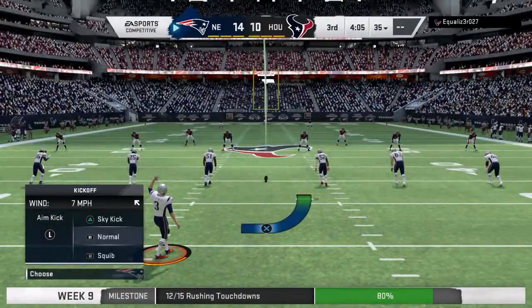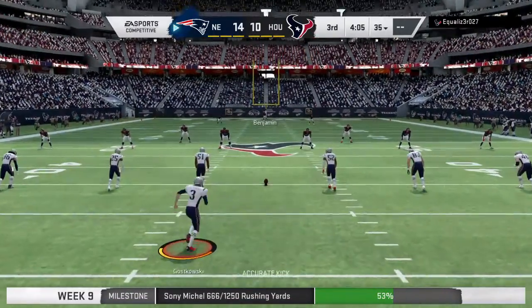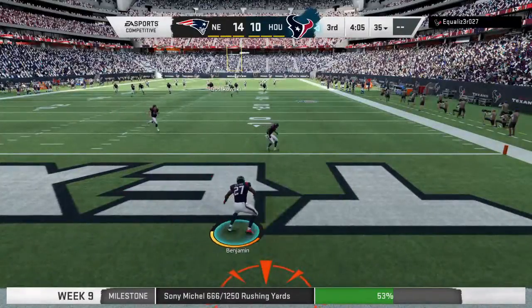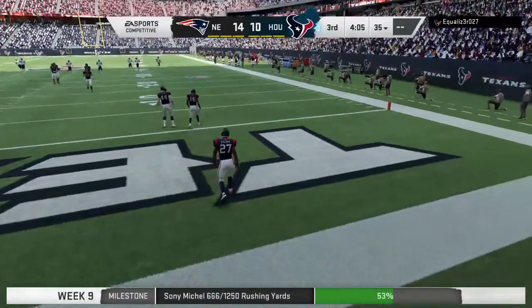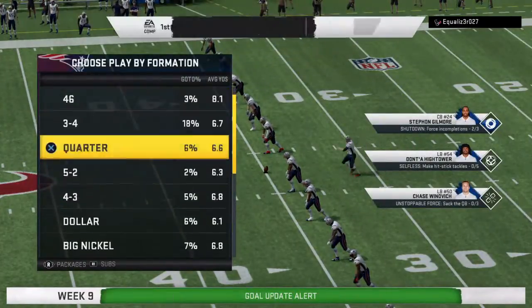Stephen Gostkowski to kick off for New England. Gostkowski now after the touchdown. He'll send this one away. And this will not be returnable. It's out of the back of the end zone for a touchback.